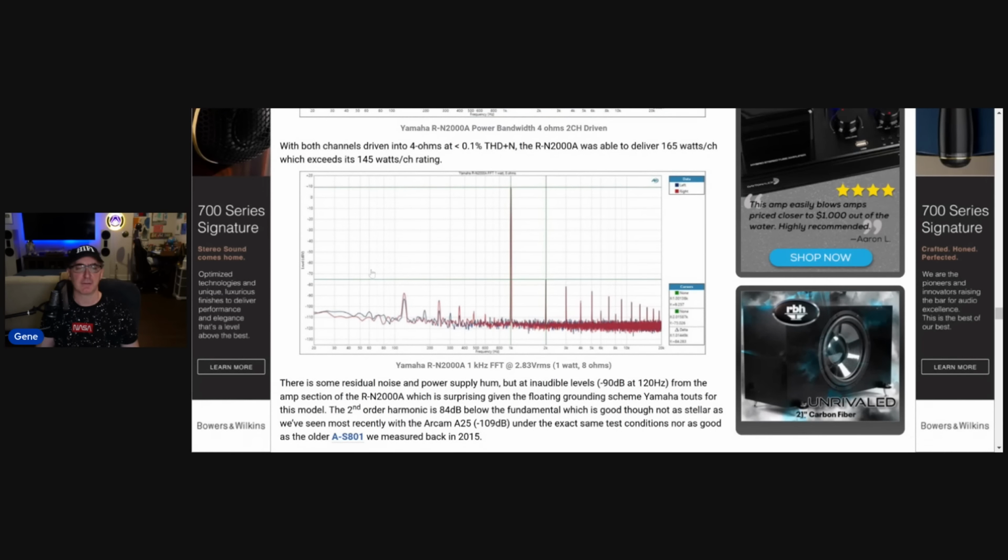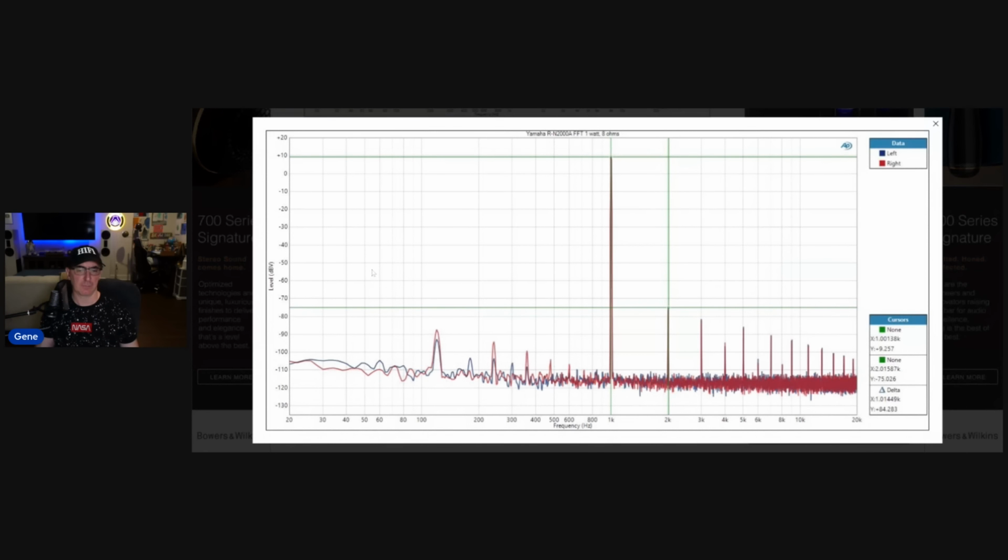And when I look at the FFT at 1 watt, it's not perfect, but it's very good. So if you look at 1 watt, odd order harmonic distortion is dominant. It's about 84 dB below the fundamental. I've seen some amplifiers get in the 90 dB range, but 84 is perfectly fine, perfectly inaudible. I saw a little bit of power supply hum after the rectifier circuit. I'm guessing it could be some leakage in the transformer, but it's down around minus 90 dB. I'm not going to cry over it.